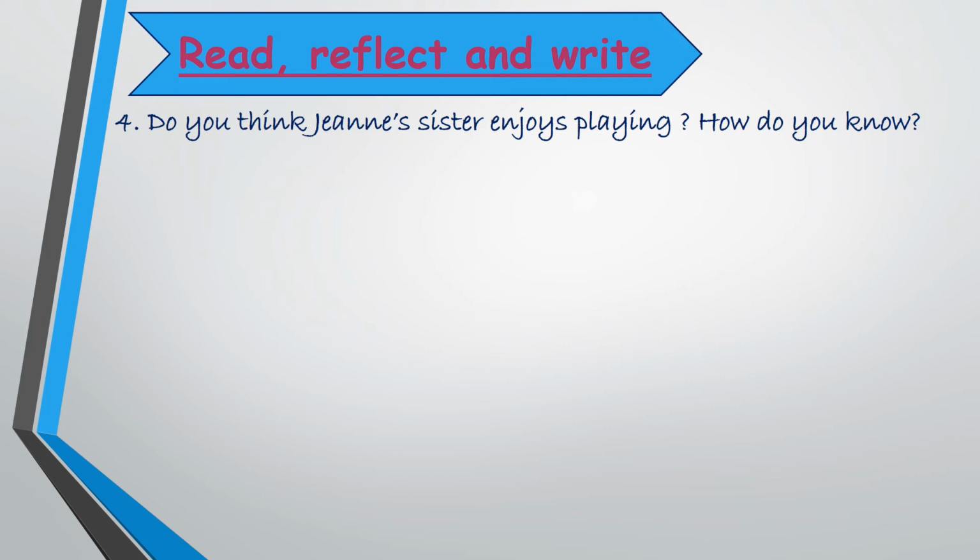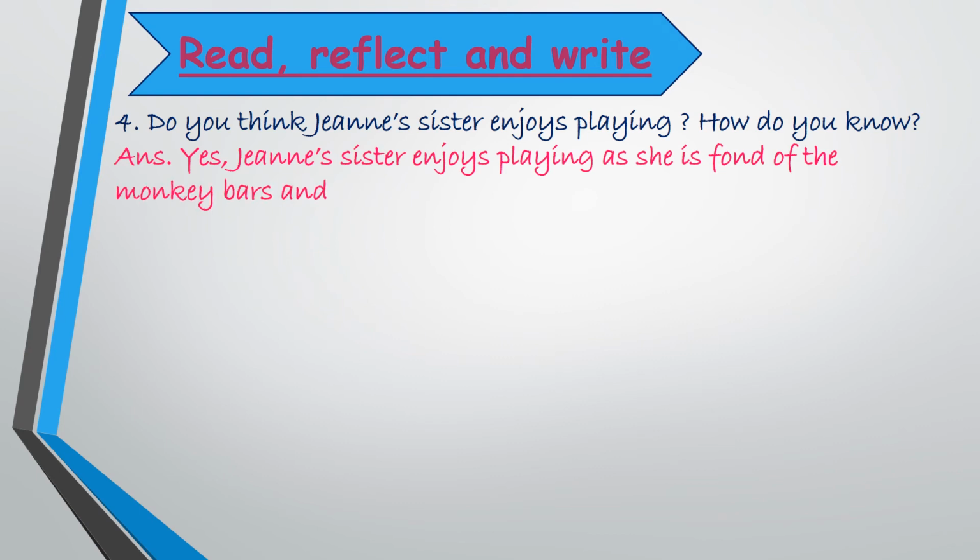Yes, I think Jane's sister enjoys playing. How can I say this? Because in the chapter, we read that she likes to leap, to tumble, to roll and to climb to the top of the monkey bars. And she also goes out to the grassy lot behind their house to track a deer. So the answer is, yes, Jane's sister enjoys playing, as she is fond of the monkey bars and she also goes out to track deer.